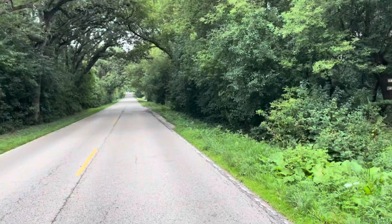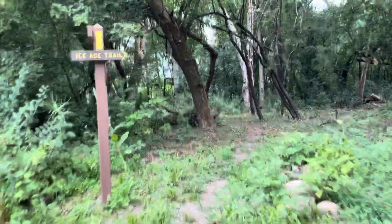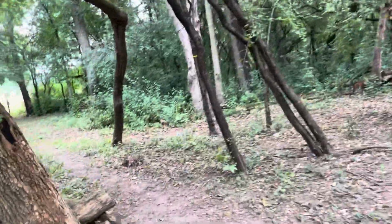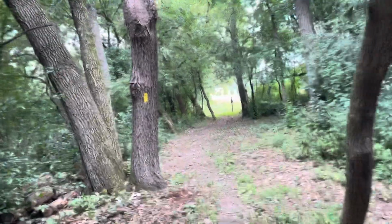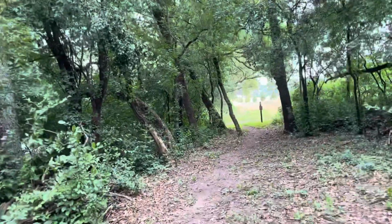So we're coming off of Waterville Road onto some nice new tread. This was recently put in by the Ice Age Trail Alliance and the volunteers. And it turns into a beautiful walk along the front yards of the houses on Waterville.